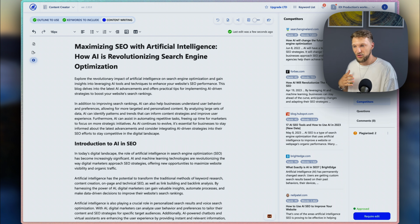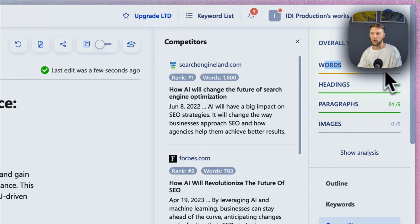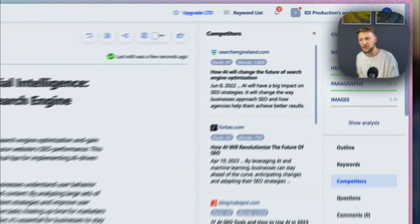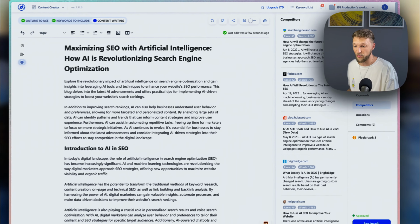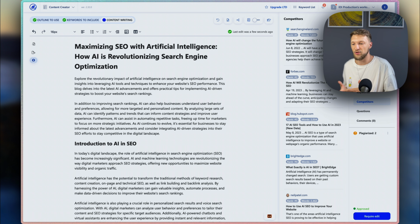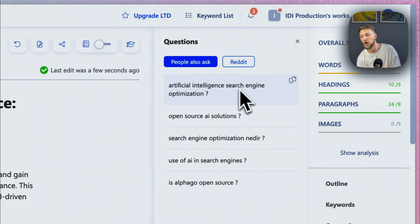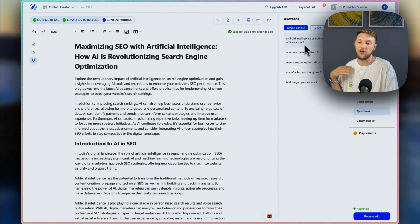When you write it, you ask it, I want to rank this high or this low, this position. And it says, okay, in order for you to rank for this position, you need to have this amount of words. For example, here it says you need 2,498 words in your article to rank number 1. And it only has 1,237 words. So it shows you need to add more content if you want to rank number 1. You decide, do you want to add more or not? It's up to you. But the tool shows you what you need to do. It shows how many headings you need to have, how many paragraphs, how many images, etc. And also it shows you what questions people ask about this topic, and you can include text inside this article which is answering these questions.